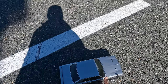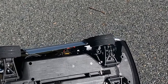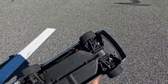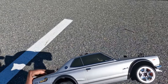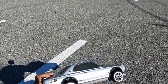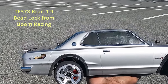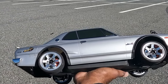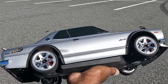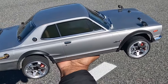Speaking of tires, let's check these things out. Oh man, I'll have to get some more of these tires. These things hold pretty good. Oh yeah, you guys haven't noticed the new wheels on there, they're Krait. Awesome wheels. I'm picking up some more of these tires because she should have shredded those things easily, but she did.